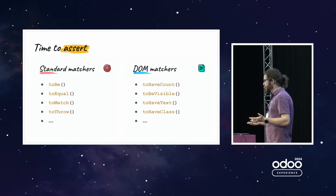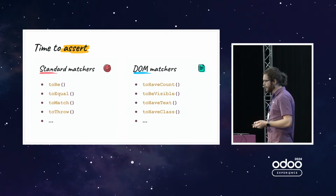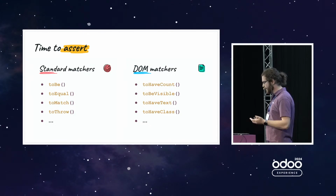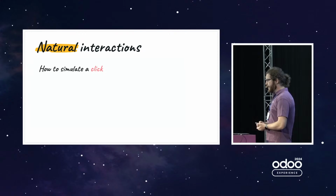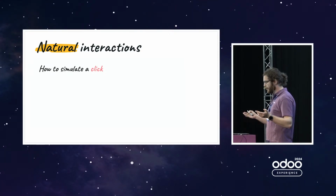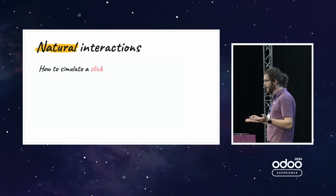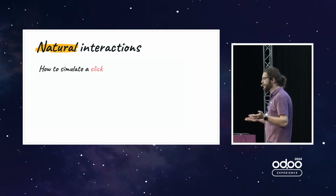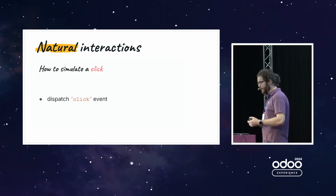Now, DOM interaction is also very important. You want to simulate actual user interaction for testing your components accurately. So let's try to simulate a click. Well, if you want to do that, if you're familiar with JavaScript, of course, you will know that to simulate a click, you dispatch a new event on an element, and that will call all the handlers that are bound to the click event. And that's what we do. We dispatch a click event.